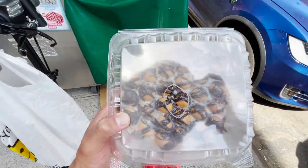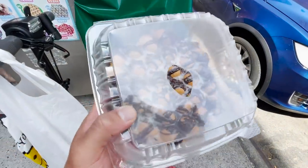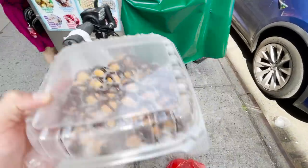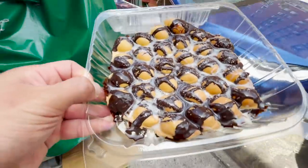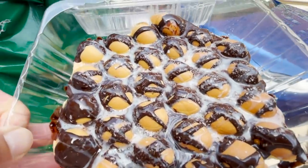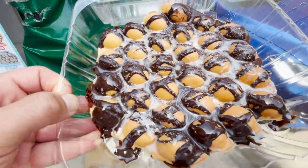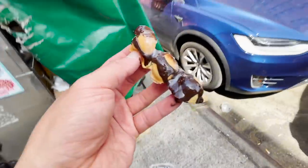All right, let's be real, everybody. I cannot wait to eat this because we all know that egg waffles are only good for like 10 minutes. So they poked a little hole on top to let the steam out so it doesn't get soft. Let me pop this open. Wow, chocolate, coconut, condensed milk. This looks super delicious. All right, I'm about to dive into this. There we go, that bite has everything in it.